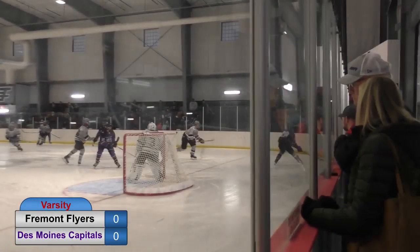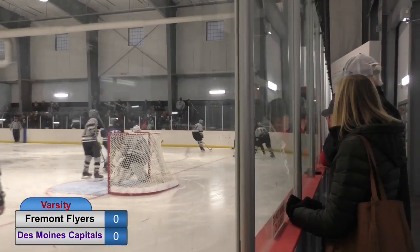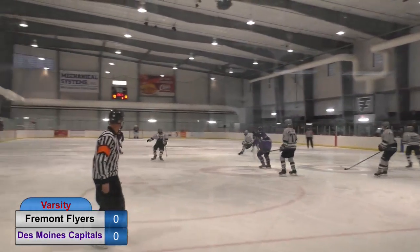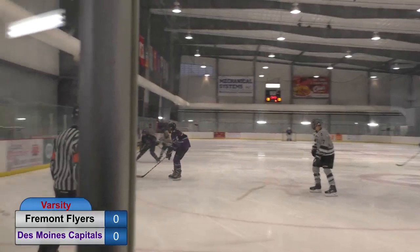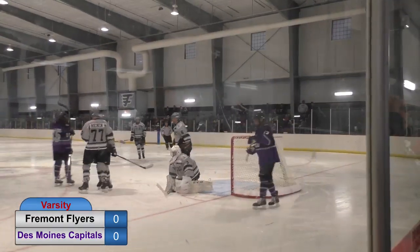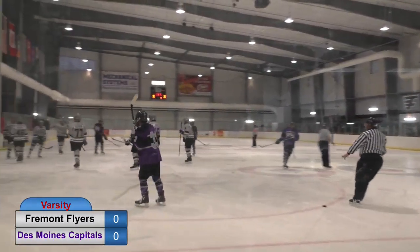Back to Baxter. Baxter has it now down below the goal line. It's a lot further distance between the wall, the end boards here, and that red line, the goal line. Probably a couple of feet. Capitals fired on net. Shot saved by McKinney. And going to get a whistle. 12:46 left in the first period. All knotted up at 0.